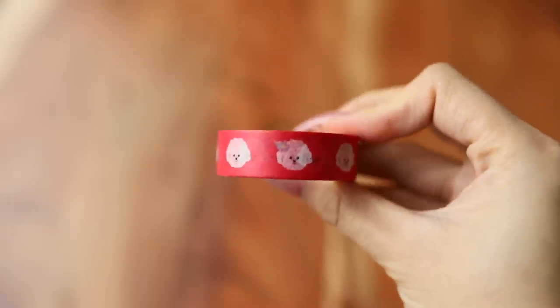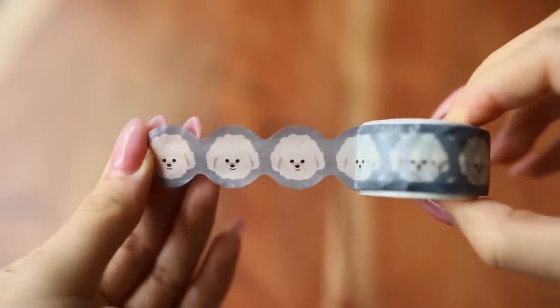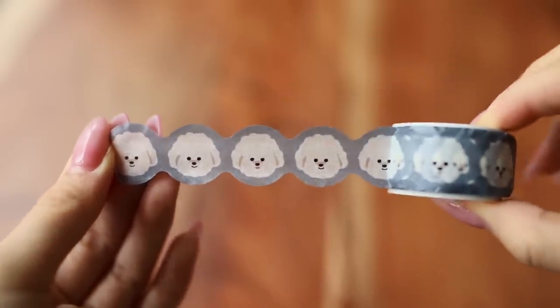I actually didn't get as many washi tapes from Artbox as I thought I would, considering how many they had. I mean, I say that with washi tapes in both hands. But since we're on the puppy theme, I did get two different puppy washi tape. This one has a base color of red with a white fluffy dog on it. And then this one is blue with that same white puppy, but it's actually a unique shape. It's not just a straight rectangle. It is like bubble shaped.